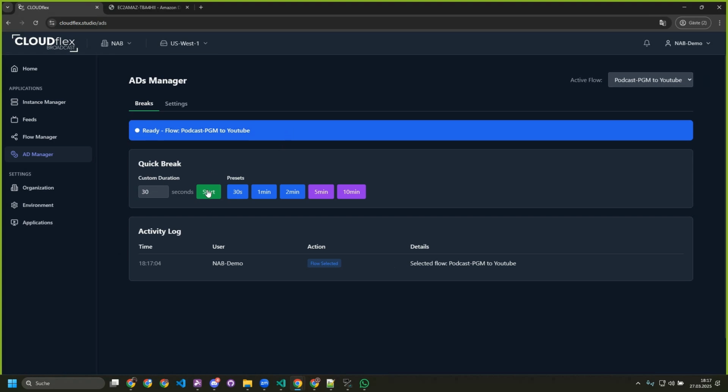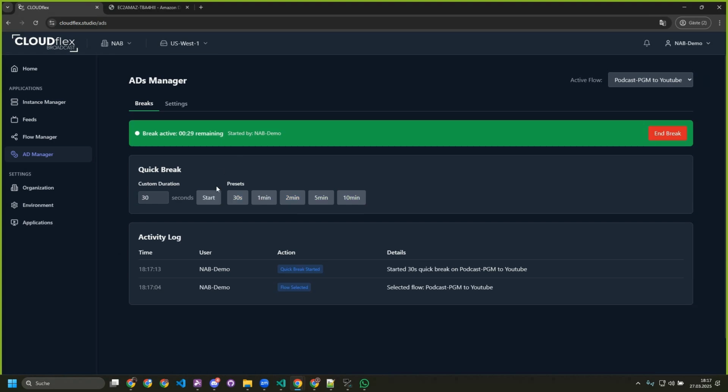And now we're ready to insert SCTE markers in there. I can hit start. Now we're on a 30-second break. It will let you know who started it. So if you look at it and you're like, this is crazy, what is going on, you at least know who to call, who to talk to. We also keep a log of everything that happened. This is really good if you need to prove to your advertisers that you sent the markers, or for debugging who did what.